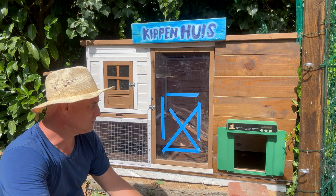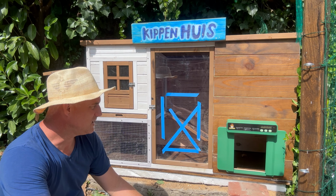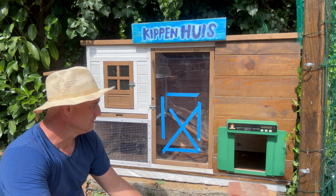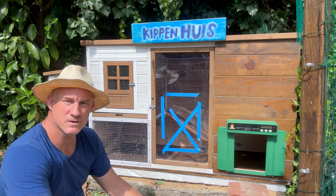But I'm really pleased with that door, actually, so far. Super, super easy installation. Couldn't have been easier. Yeah, let's see how it works over the coming weeks.